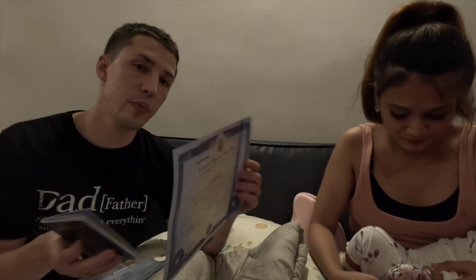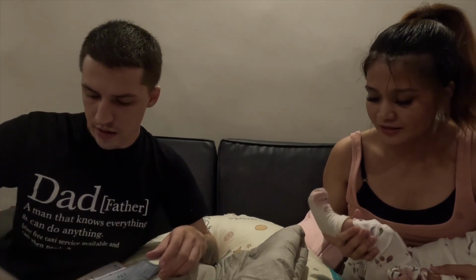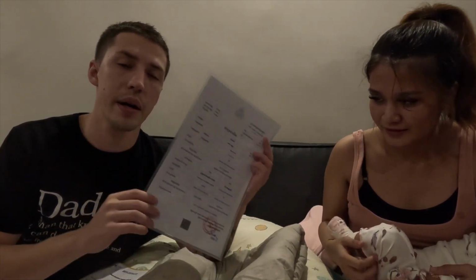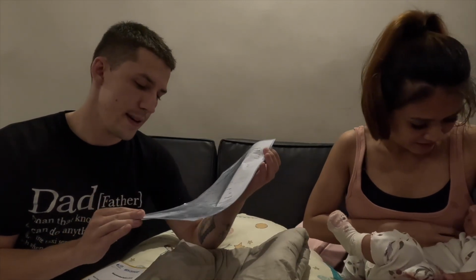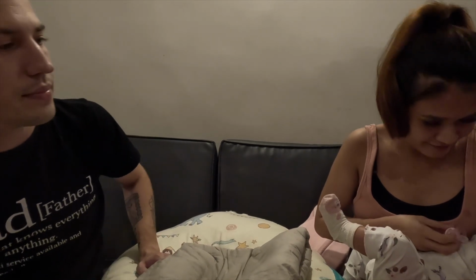And now, after this, we're going to get her Khmer passport because she's already a Khmer citizen. So this document right here is basically proof that Ava is a Khmer citizen. To make her Khmer passport, we will need this. So now we'll just make her Khmer passport. So she is officially a dual citizen baby, which is pretty cool, Ava.